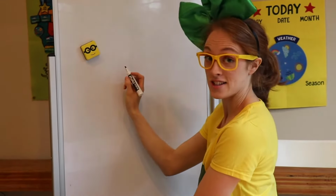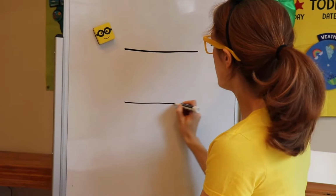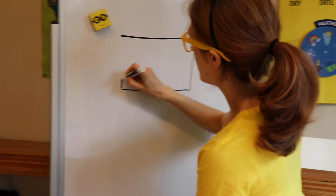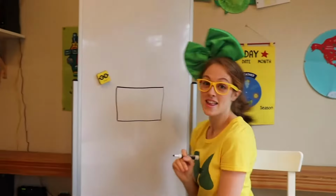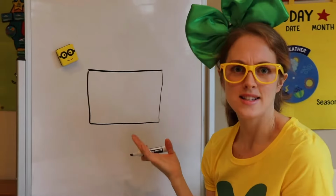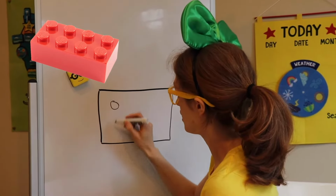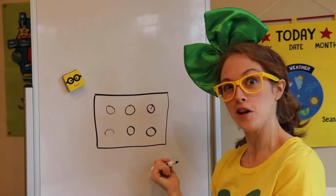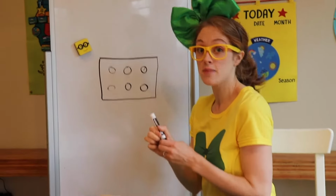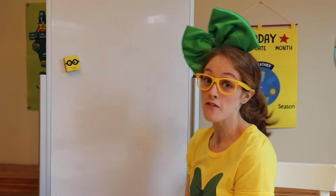All right, so this last shape is called a rectangle. A rectangle is a lot like a square, but two of its sides are longer. Wow, look at that. That's a rectangle. What is the shape of a rectangle? Sometimes Legos are shapes of a rectangle. Have you ever played with Legos before? Does that look like a Lego to you? Or even a brick is the shape of a rectangle? Wow, all right. Now that we learned some shapes, let's use the shapes to draw a farm animal.